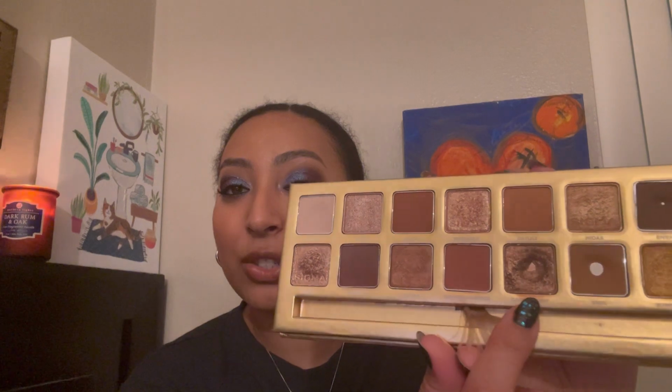Very soon after I filmed that video, I hit a pan in the shade Candlelight, which it's kind of hard to see because it's a shimmer, but there, you can see the pan there. And since I hit that pan, I've just been expanding it. Definitely not as quick as Basque, but I'm kind of wearing down the rest of the surface of this now.